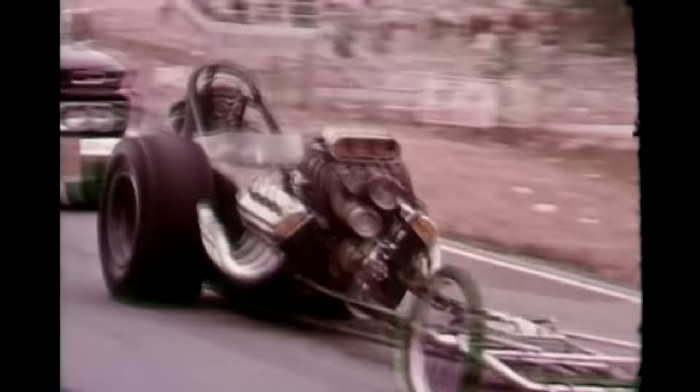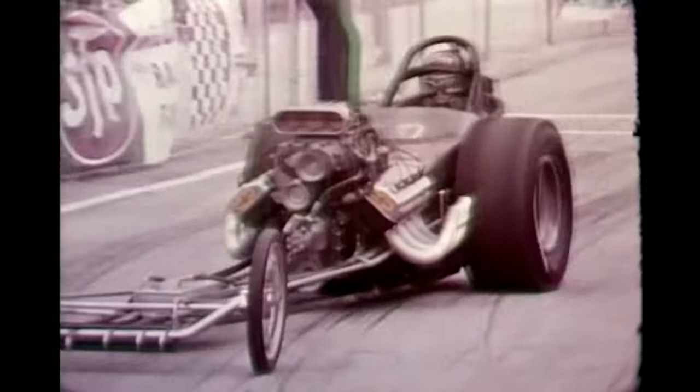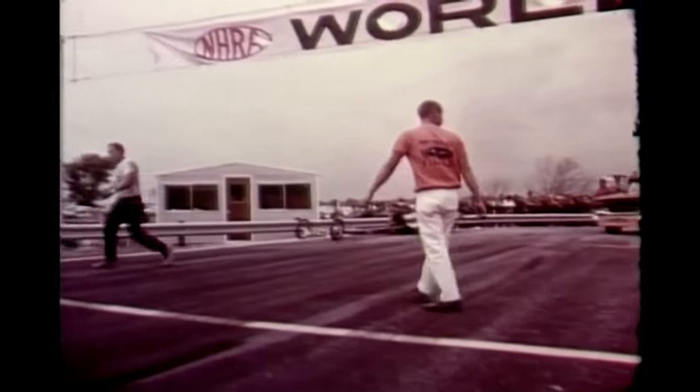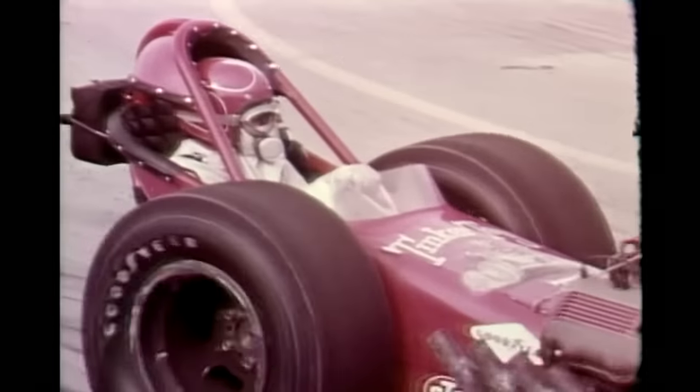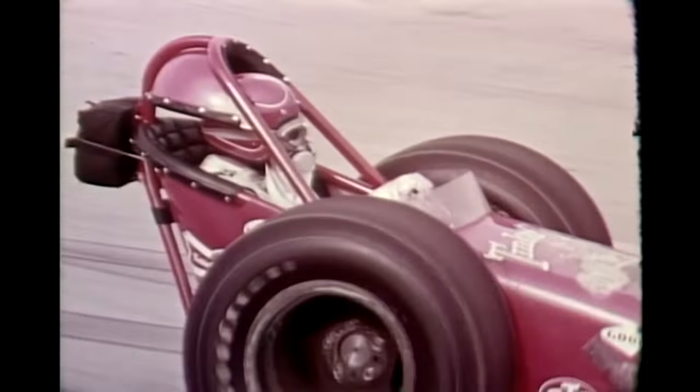Now it's dark horse Bennie Osborn's turn to face the factory-backed might of Steve Carboni and the Robinson Fueler. Bennie Osborn making the turnaround. The super powerful machine of Pete Robinson is following, the red car with Steve Carboni doing the handling.